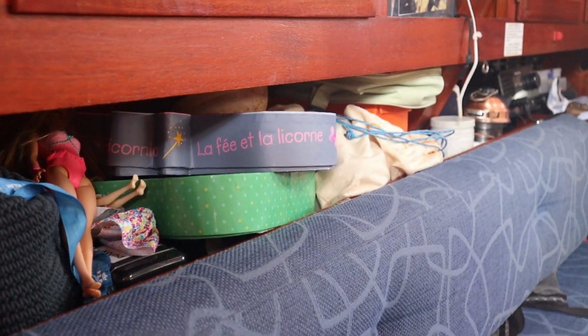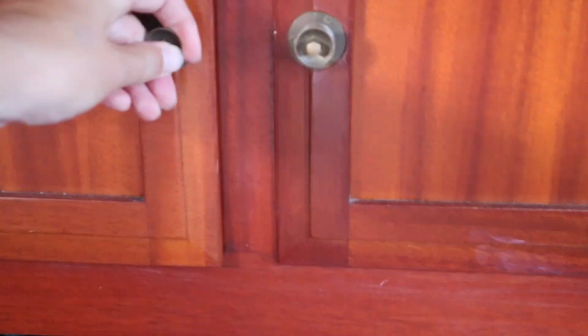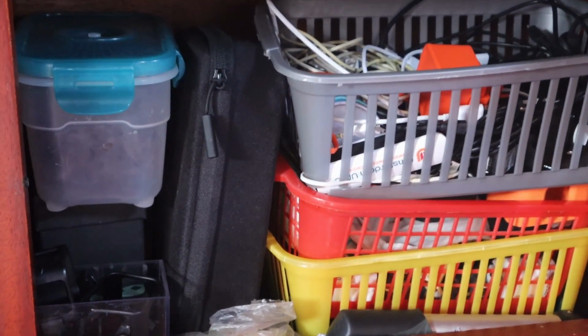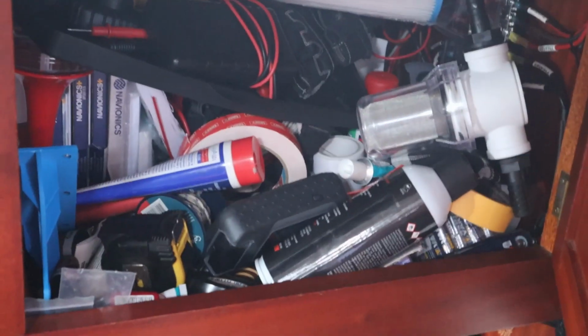And this is Lisa's corner. We put all the toys in here. And of course some lockers on top for towels, more electrical stuff, mess, and Bart's stuff.